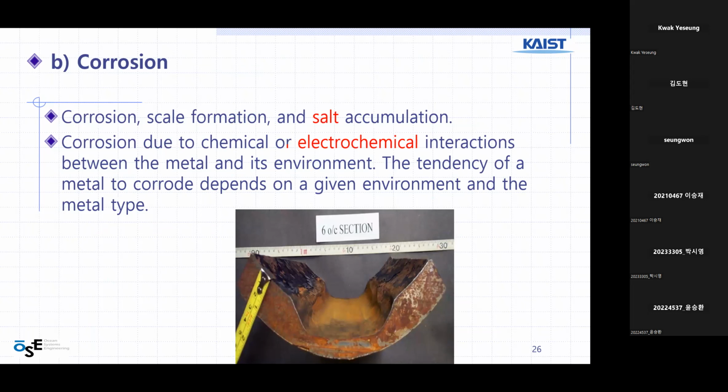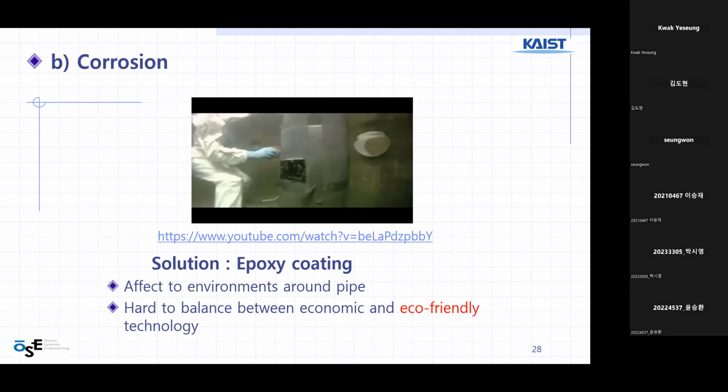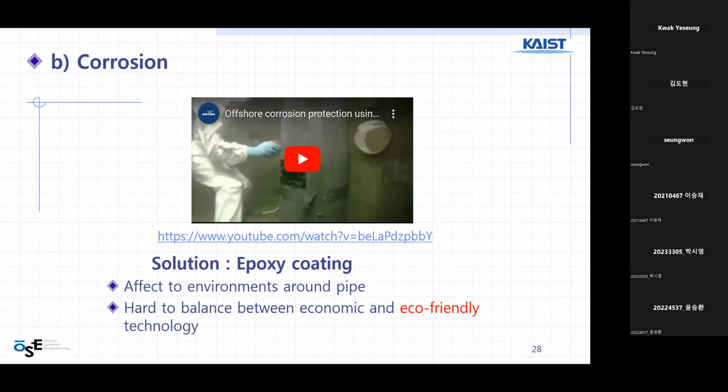Because pipelines are kept underwater, we really care about corrosion. These are some consequences of corrosion: a pipeline burst, which explodes in the water, leaks and spills the resources. And this is a good solution used against corrosion, which is epoxy coating. The epoxy is spread on the pipelines and on the corroded surfaces, and it helps avoid and stop corrosion for future years.